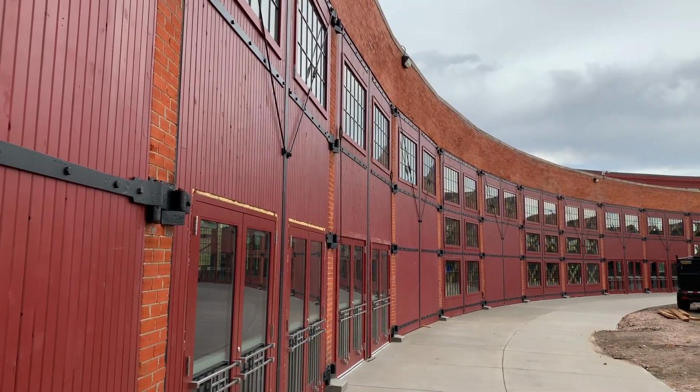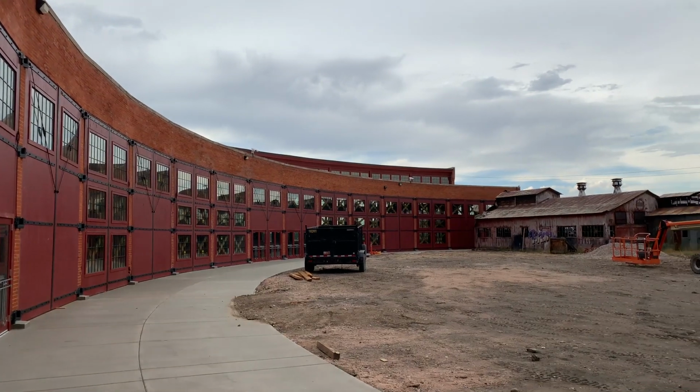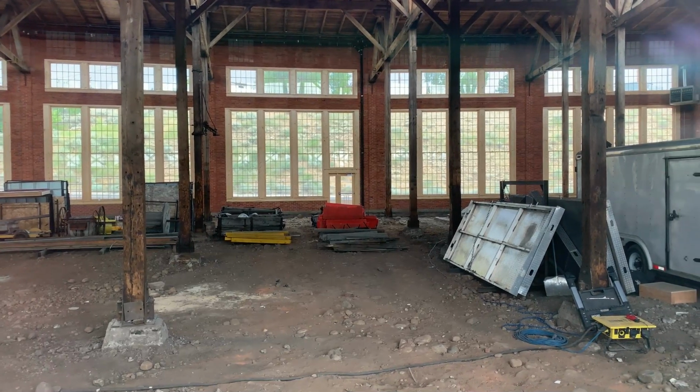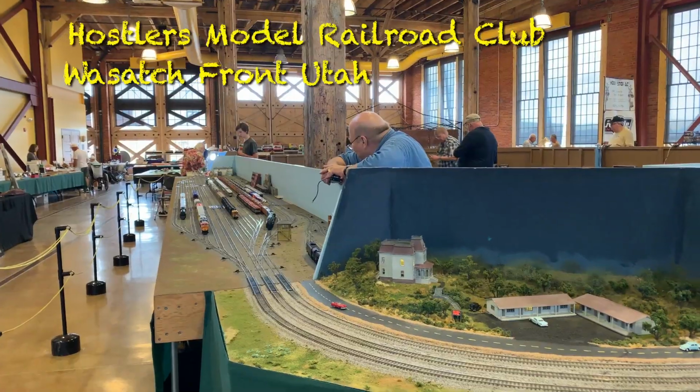Well, the last time we were up here, we were chasing the big boy on May 10th. Yes. And none of these doors were mounted on the building. Look at how much work has been done since then. I can't believe it. They're just really going to town on the rebuilding of the Roundhouse.